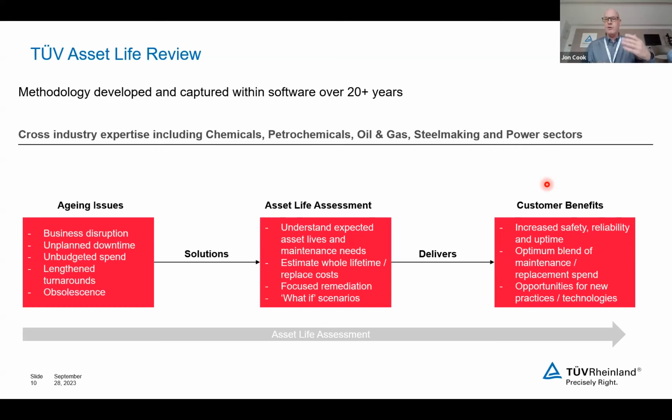And then we have the sustainability issues, where there's an opportunity to get new technologies into your process plants, reduce your emissions, increase your energy efficiency, and so on and so forth. So we've got a great methodology that's been tried and tested on various ages of plants in various sectors that works really well. And we'll give you a case study example later on in the presentation.